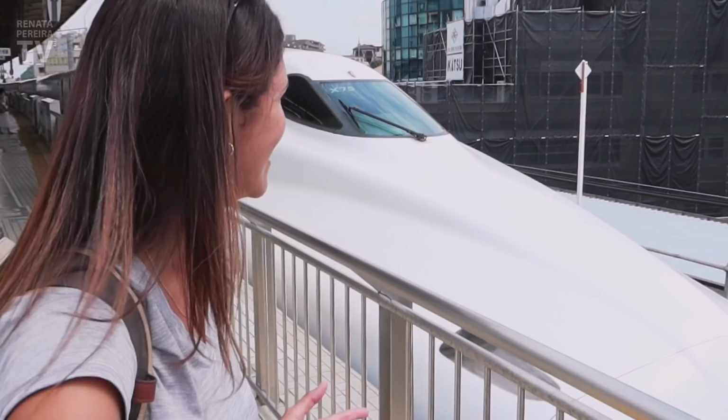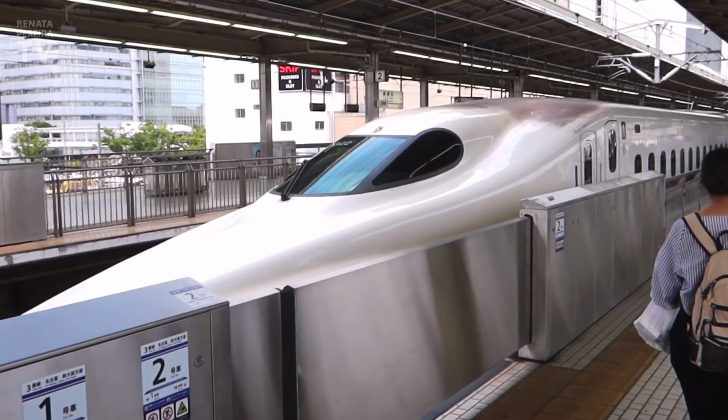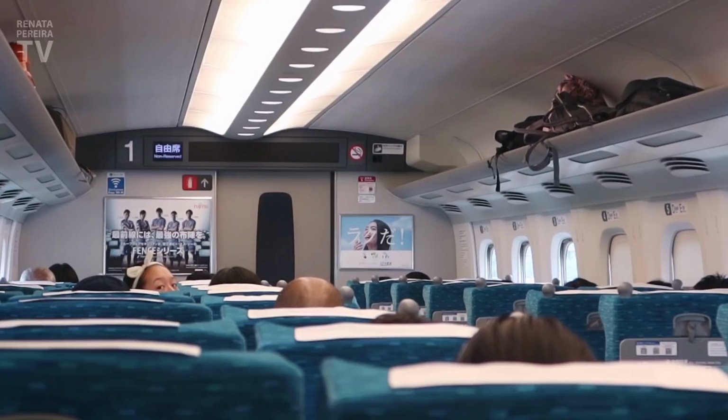Wow, how beautiful it is right here. No one with this many suitcases. Your suitcases go, but you have to wait. I cannot talk here.